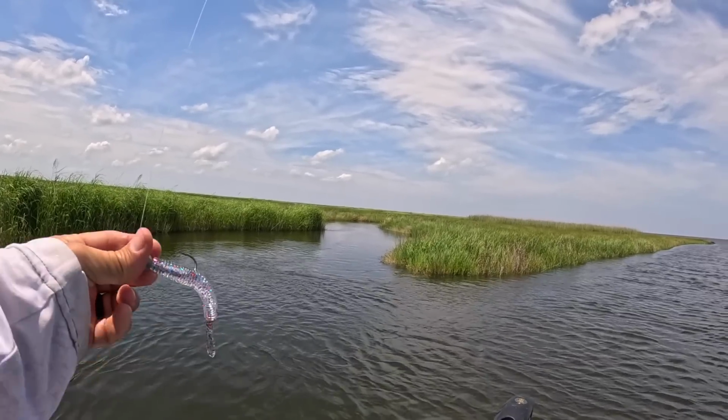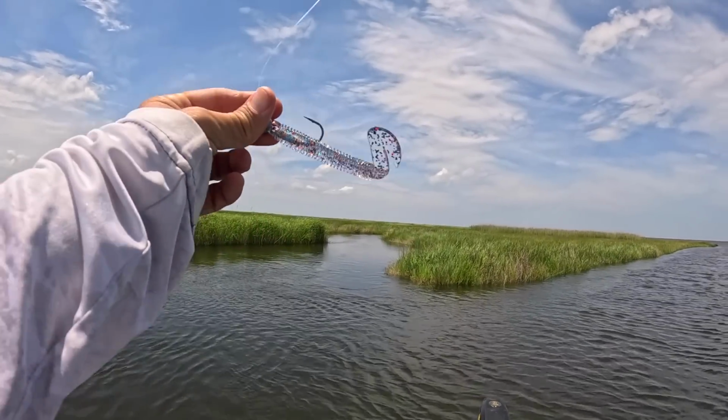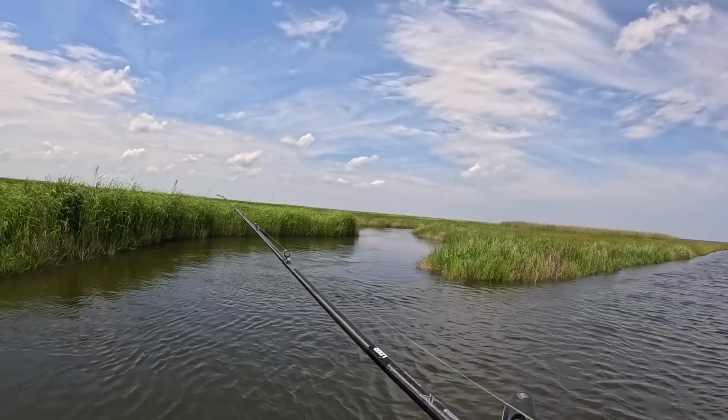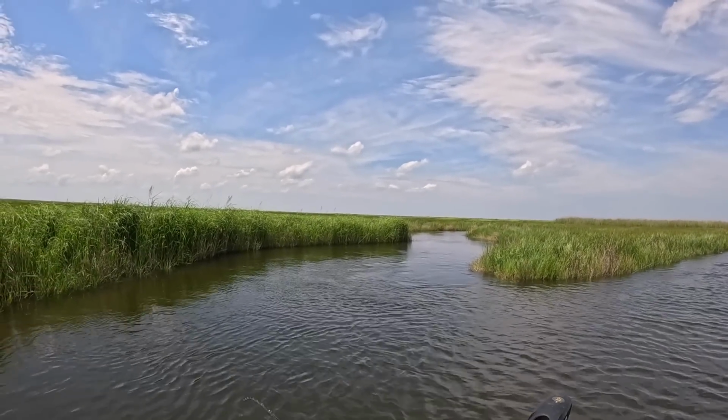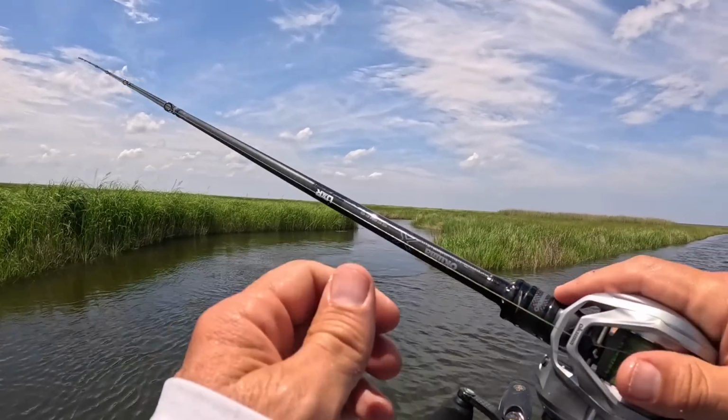All right, I'm having a hard time getting down in this swift current, so I'm switched to a 3/8 ounce Death Grip jig head. I got threaded onto that a Glass Blast Simmer Swimmer. This is the clarity of water for which I had this bait made. It's perfect, just beautiful water. Let's see if we can get some bites on this.